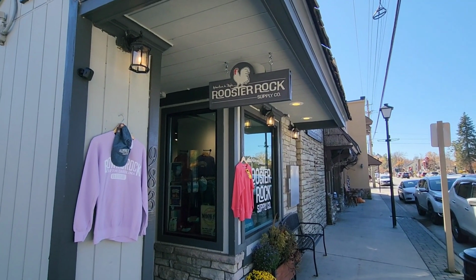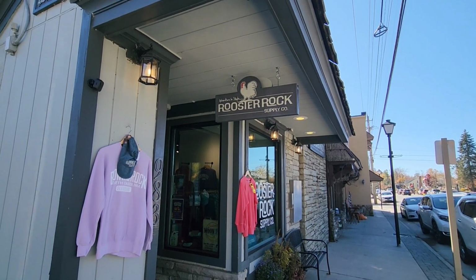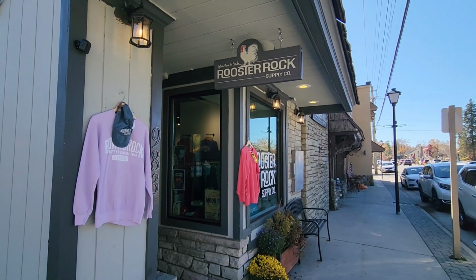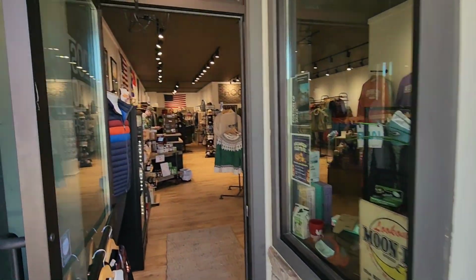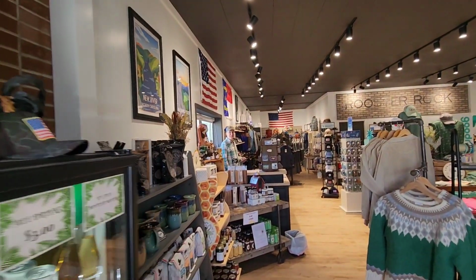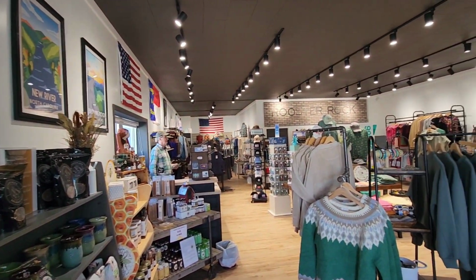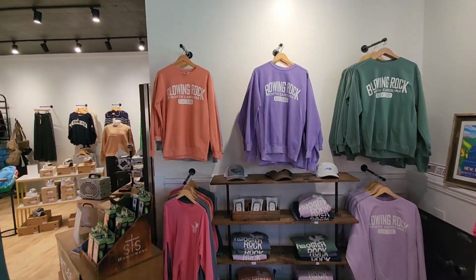Now, one of the newer shops that I've noticed here is called Adventure and Style Rooster Rock Supply Company. And I want to show you the inside. It looks really nice. Got all kinds of outdoor stuff. Here's the inside here. How you doing? Good. Shop looks great. I love it. Rooster Rock. And they've got a lot of swag, too, for Blowing Rock as well.